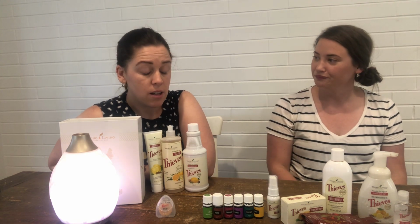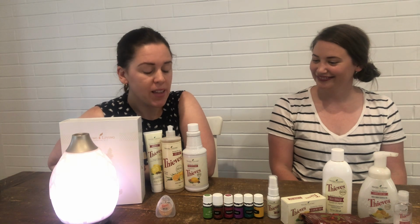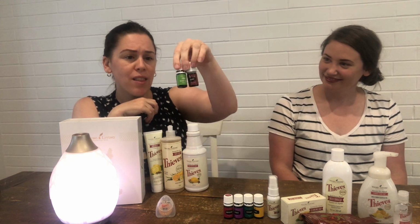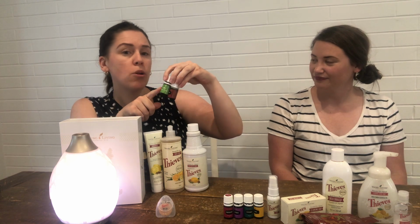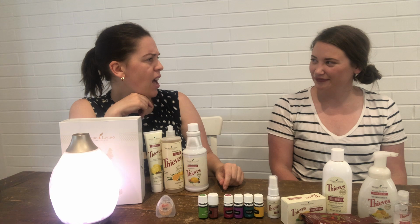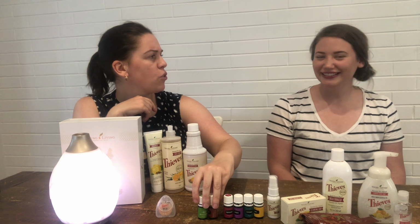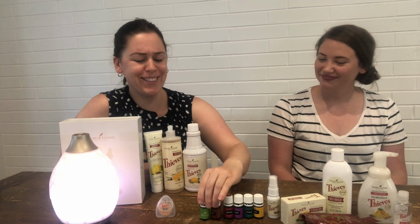What do you use it for? Stress Away, I make it into bath salts. Ooh, nice. I make it into rollers as a perfume. My most favourite way is to diffuse it with Thieves and Stress Away. I just love that. I do 3 drops of Stress Away, 2 drops of Thieves. Some people call it gingerbread, or Happy Holidays, or Snickerdoodle. Yeah, Snickerdoodle is another one. But I just call it my favourite blend.